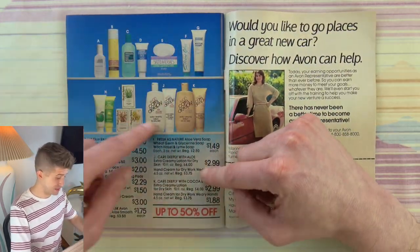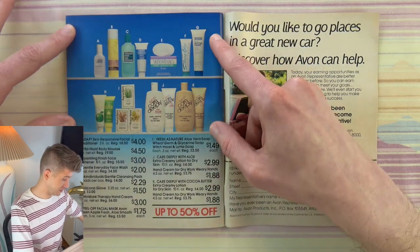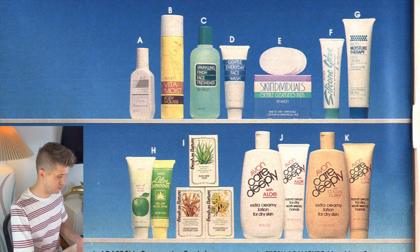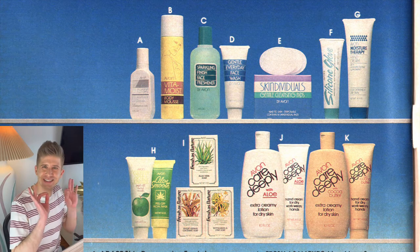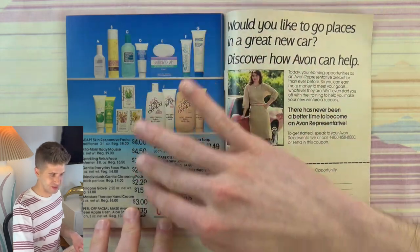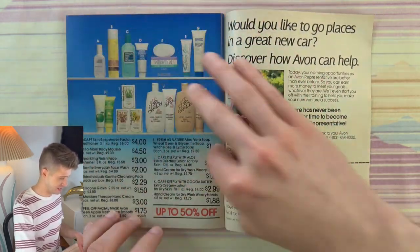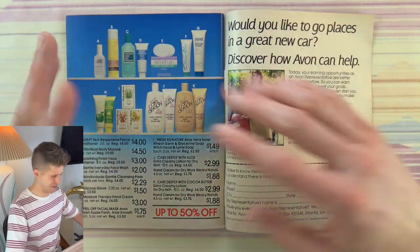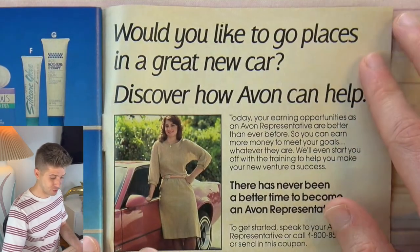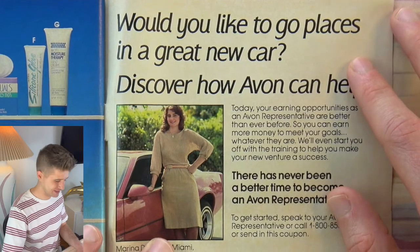Over here is some great packaging for different skincare products. I love these fonts. I love these super minimal designs on these bottles. It's just very classy, I think. And I also obviously love this gradient background and these suspended floating shelves. Just great setup.